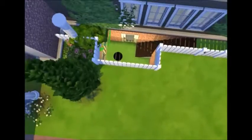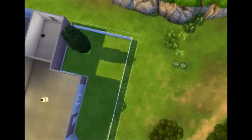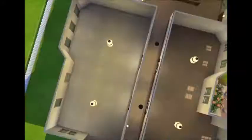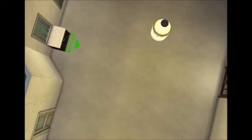So the basement, I made like a man cave or an entertaining zone or whatever you want to call it. It has like a huge TV screen. It has a bar, some counters.